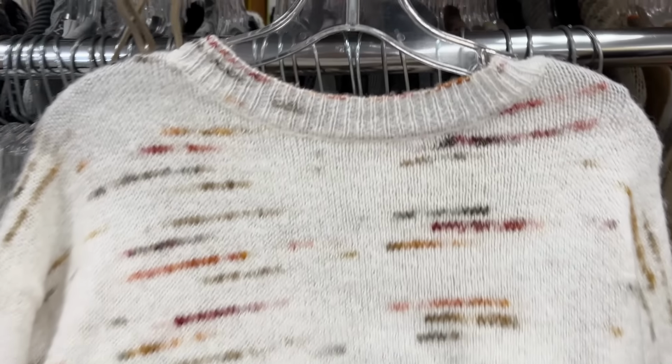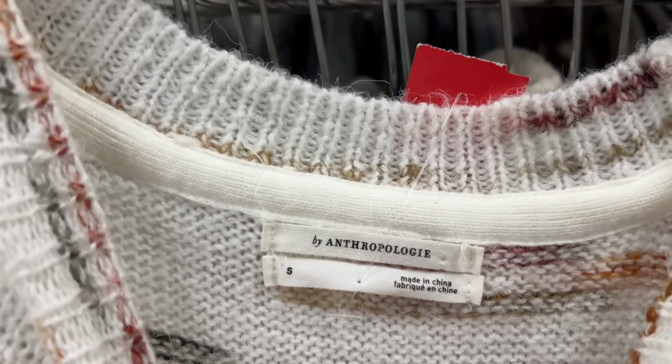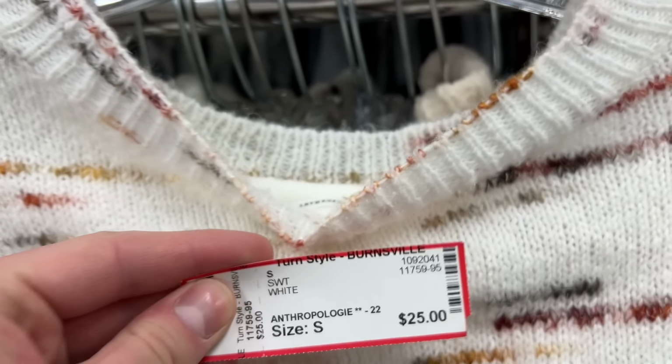This sweater I thought was super cute. I thought it was going to be a really good little fall, Thanksgiving kind of a moment. It was Anthropologie. It was $25 before the discount, and I checked comps on this one as well, and they were only going for $35 to $40. I did end up leaving this one behind as well.